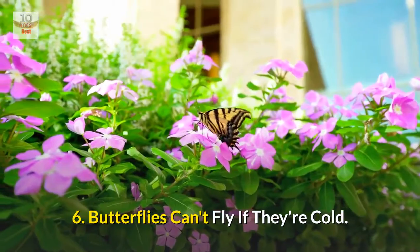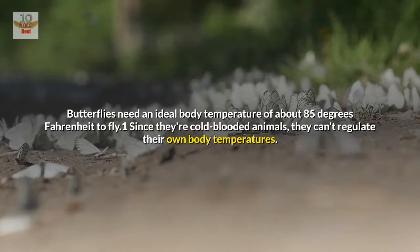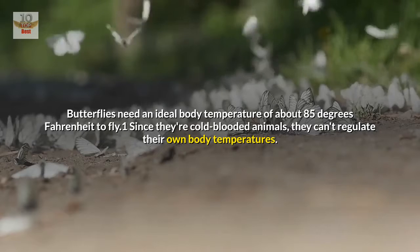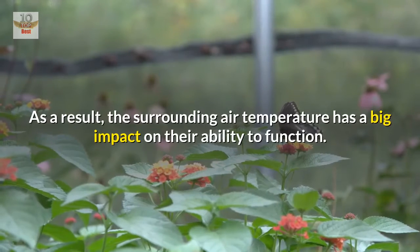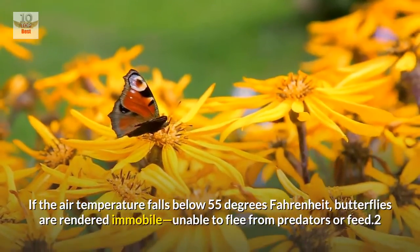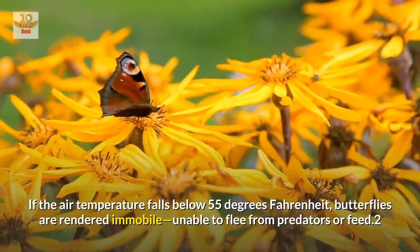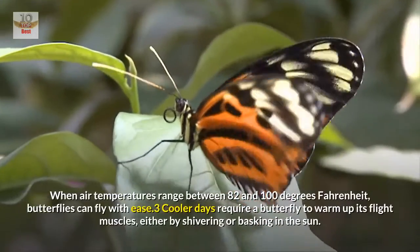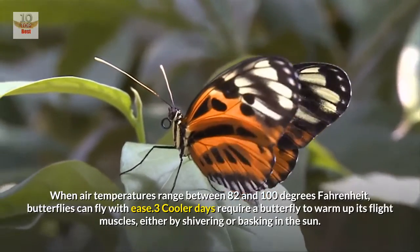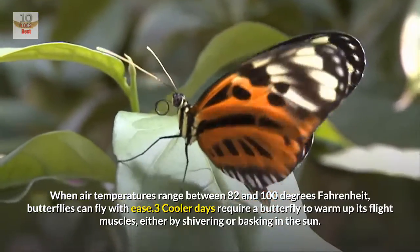6. Butterflies can't fly if they're cold. Butterflies need an ideal body temperature of about 85 degrees Fahrenheit to fly. Since they're cold-blooded animals, they can't regulate their own body temperatures. As a result, the surrounding air temperature has a big impact on their ability to function. If the air temperature falls below 55 degrees Fahrenheit, butterflies are rendered immobile, unable to flee from predators or feed. When air temperatures range between 82 and 100 degrees Fahrenheit, butterflies can fly with ease. Cooler days require a butterfly to warm up its flight muscles, either by shivering or basking in the sun.